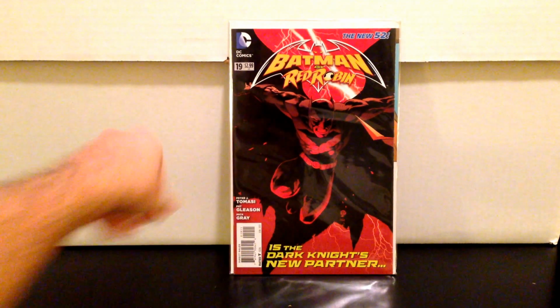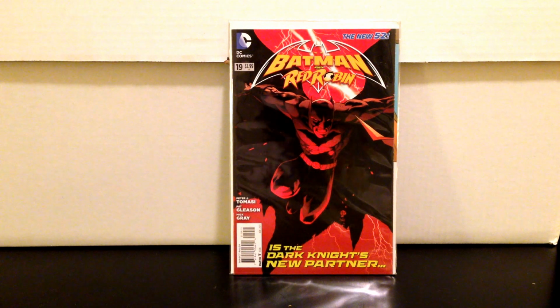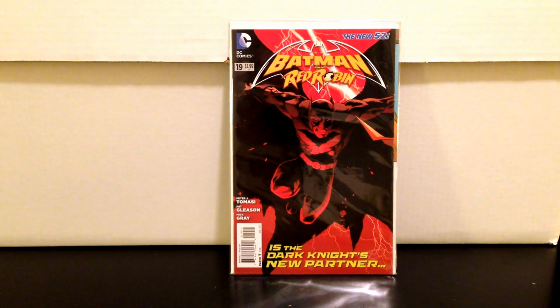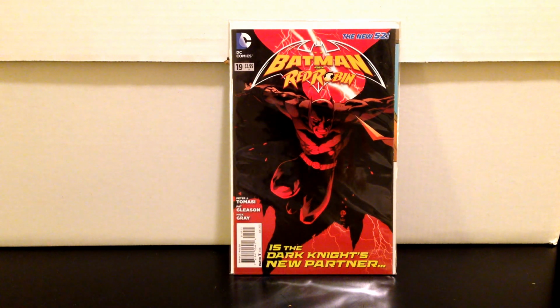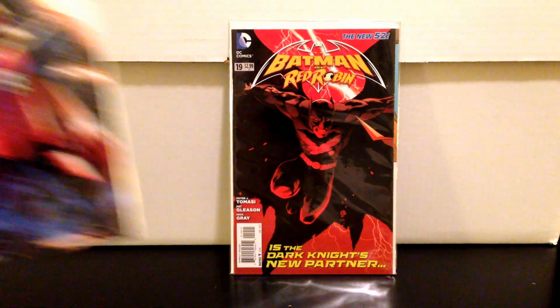Next two lots I got, these are from eBay. I don't remember how I ran across the seller. He's probably selling something I wanted, but I didn't end up getting it, because I wouldn't have bought these comics otherwise. Batman and Robin 19 from the New 52, Red Robin. This has the first appearance in the New 52 of Carrie Kelly, who was Robin in Frank Miller's Dark Knight Returns. So, a woman obviously playing Robin. This is her first appearance in the New 52. I'll tell you how much I paid for these when I'm done.